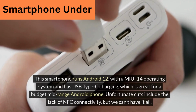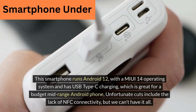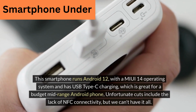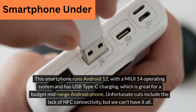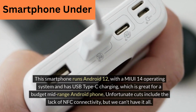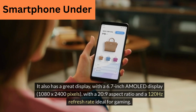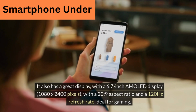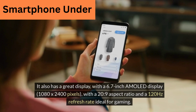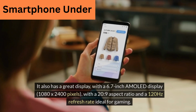This smartphone runs Android 12 with a MIUI 14 operating system and has USB Type-C charging, which is great for a budget mid-range Android phone. Unfortunate cuts include the lack of NFC connectivity, but we can't have it all. It also has a great display, with a 6.7-inch AMOLED display, 1080 by 2400 pixels, with a 20:9 aspect ratio and a 120 Hz refresh rate ideal for gaming.